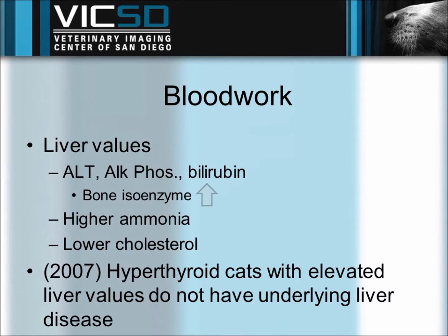We'll see. Because when it gets that high, I'm worried something else is going on. But overall, so far, I can't refute what's been published, which is they don't have liver disease. If they're hyperthyroid, it's due to thyroid toxicosis. Okay? The other interesting thing is that the Alk Phos is actually the bone isoenzyme. It's not the liver one, it's the bone.